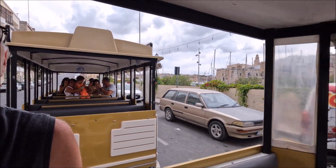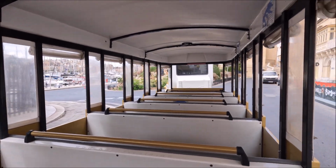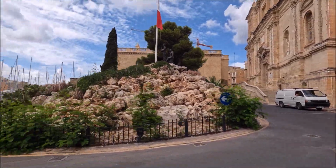Now we are approaching the starting point and the end of our train tour. Near to this stop are the yacht marinas, the waterfront, the Marine Museum and Fort St. Angelo.